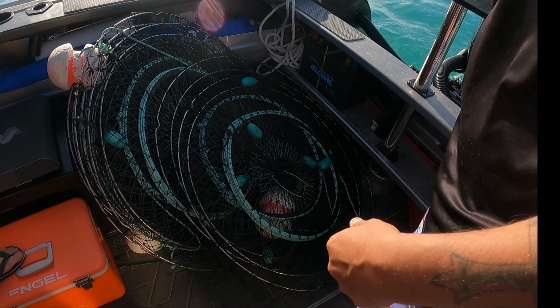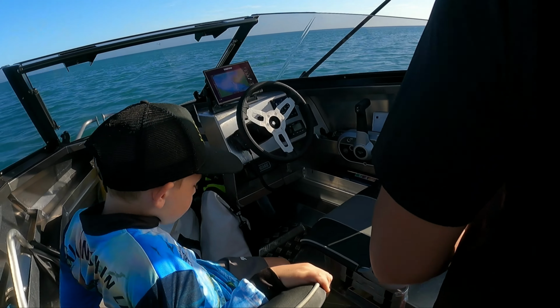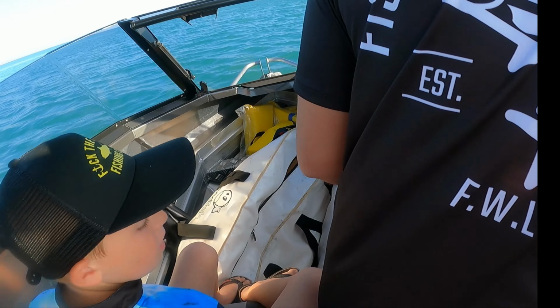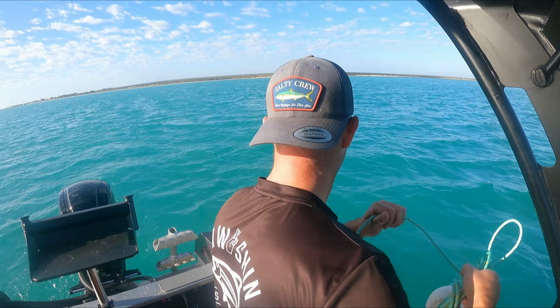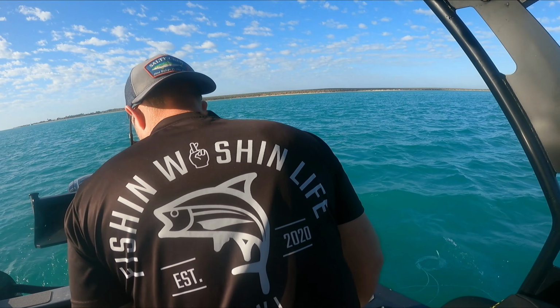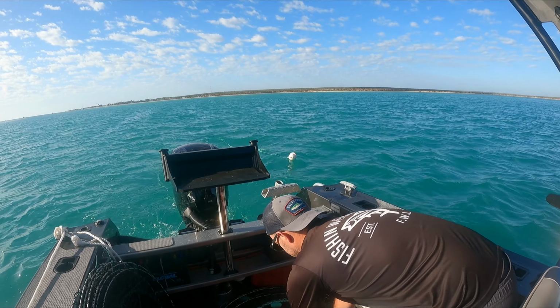We've got 10 pots, you're allowed 10 pots per boat. Hopefully it opens up our chances to catch some crabs. So let's do it, boys. Frenchy's gonna drop it over the side. We're a bit far away from the last one, but that's all right. We'll just make this one nice and close and get the other one ready and let's go.